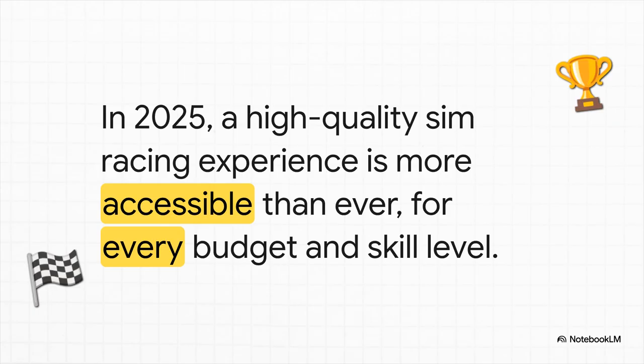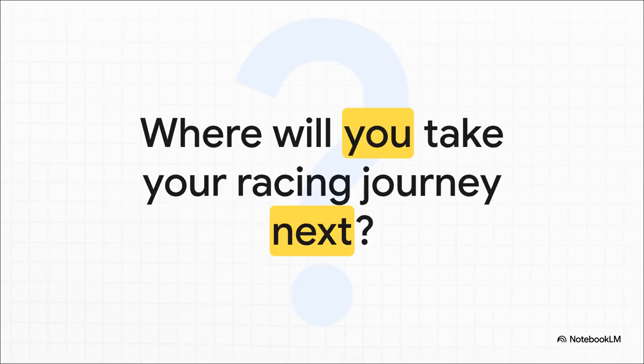So really, the key takeaway is this. That old barrier to entry is pretty much gone. It doesn't matter if your budget is $200 or $5,000, there has never been more value on the table than there is right now. The tech is amazing, and the prices are just getting better and better. Which brings us to the final question. As this pro-level tech gets cheaper and more accessible every single day, what's your next move going to be? The power to create a truly mind-blowing racing experience is right there for the taking. So, where are you going to take your racing journey?